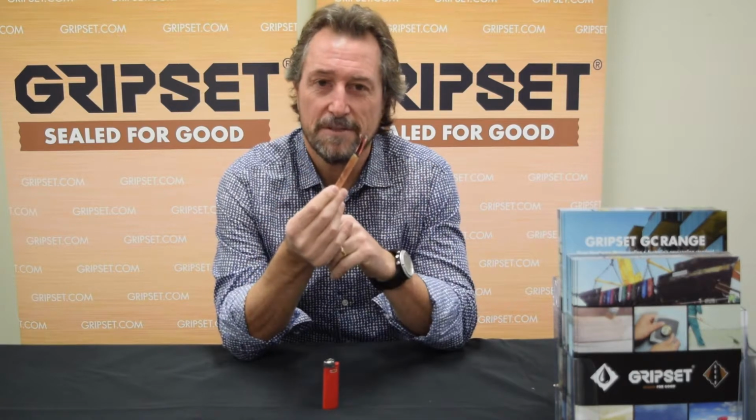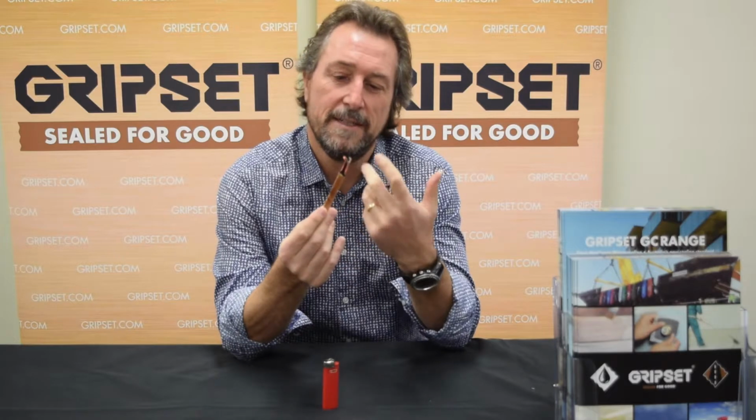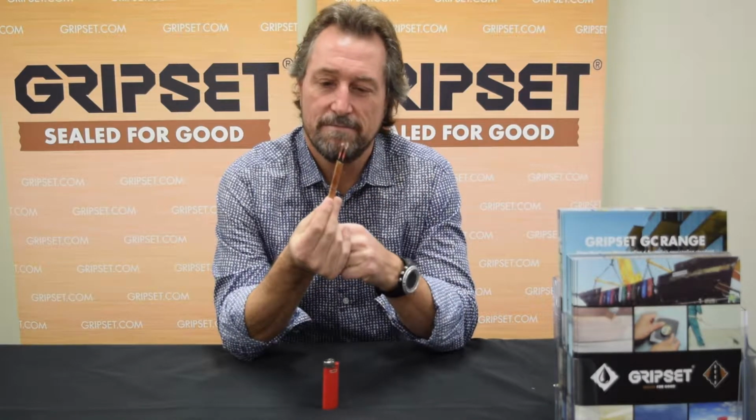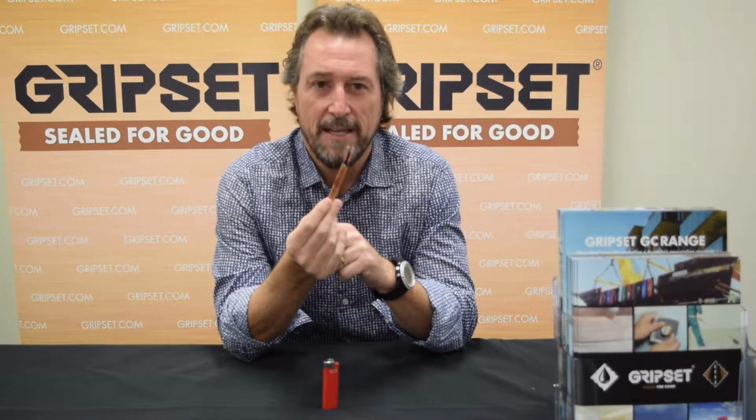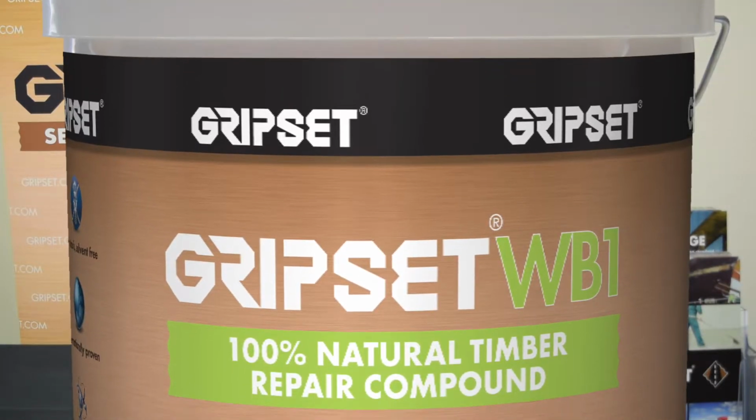I'm in here with a few of my people, and there's no smells. It's not like a toxic timber preservative that will ignite or emit hazardous fumes. There's nothing hazardous about this product. So where do we use this? Well, primarily it's used as a repair compound.